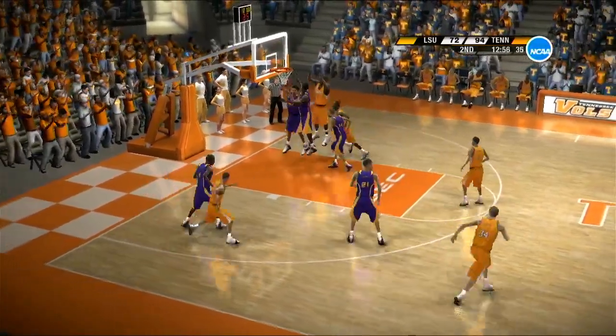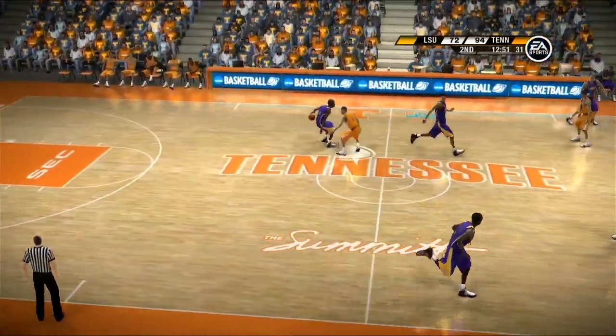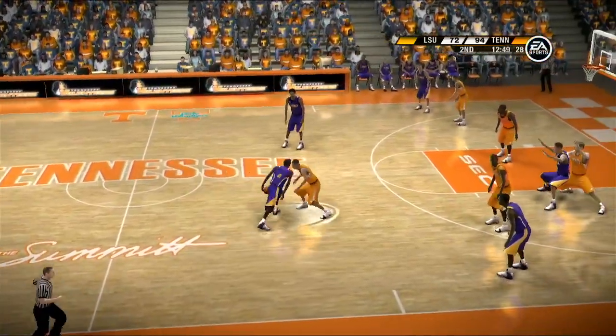Shoots from the top of the circle. Wow, used the screen perfectly, but the shot didn't go. Tempo of the game, really important here. You want to establish some good tempo.